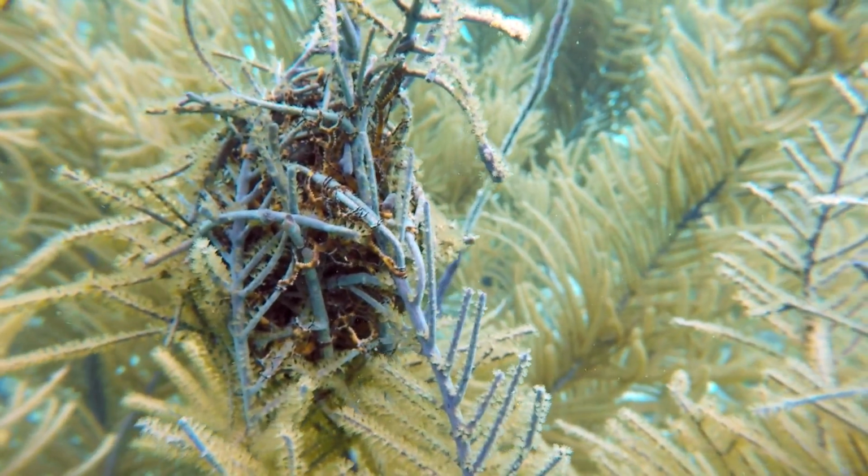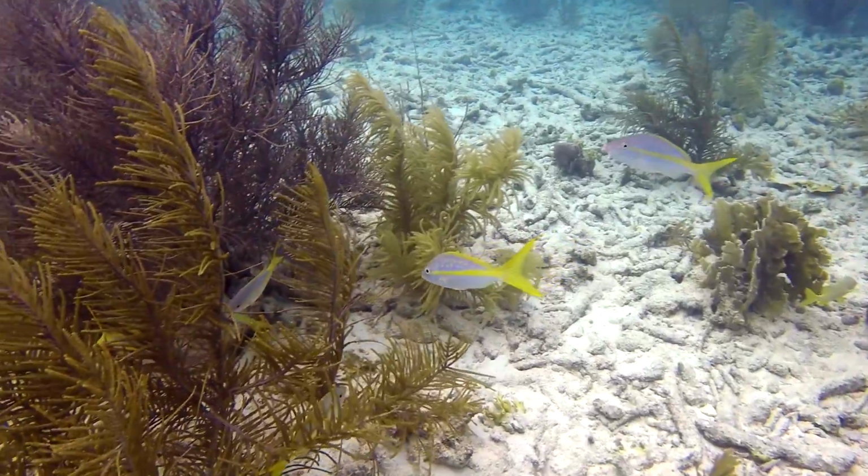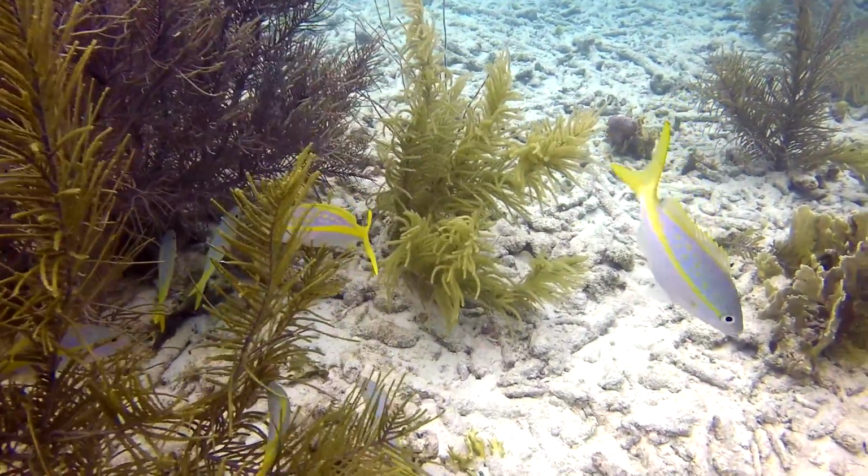This is a basket star. During the day it stays crumpled in a ball. At night it unfurls its lacy branches to catch things drifting by. They can live for up to 35 years.